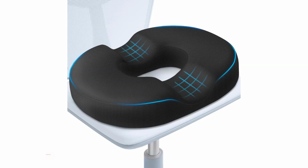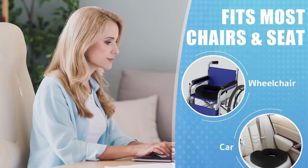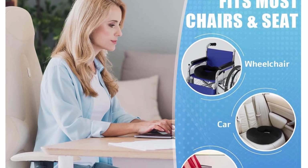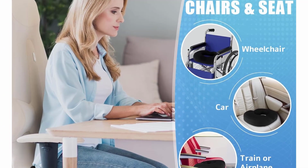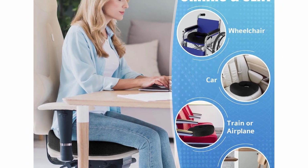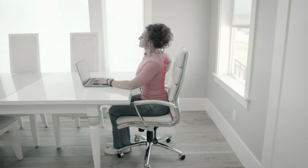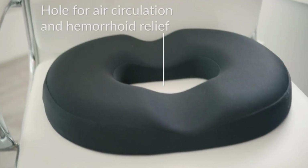Number 3. Bliss Tren Seat Cushion. Rating 4.4. The Bliss Tren's donut seat cushion shape with ergonomic U-shaped incisions is used to reduce hip pressure, effectively reduce tailbone pressure, thereby reducing hemorrhoid pain, relieving the discomfort caused by sitting for long periods. Ideal for pregnant women, post-operative rehabilitation, office workers, and other people.